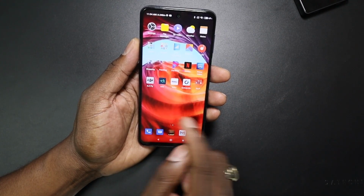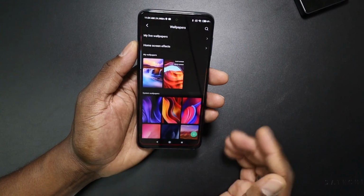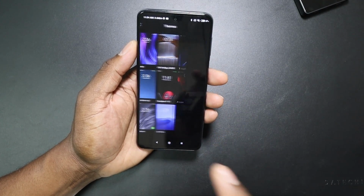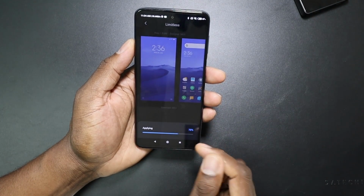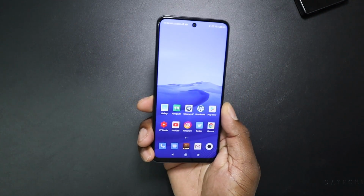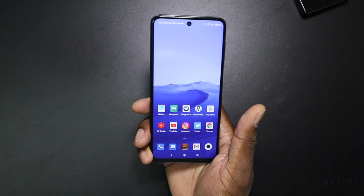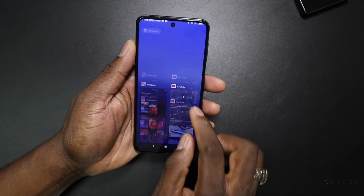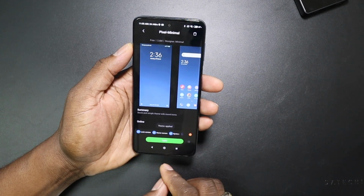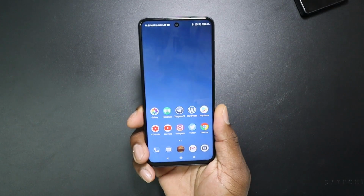Now, this is the Xiaomi skin. I actually have a theme on here. You can theme the device by going to your themes. You can download more themes. Let's go ahead and put this one on. This is Limitless. This is one of their default themes. And you can theme the phone how you see fit. You can change the icon packs. You could do all kinds of things with these themes. I even put a little pixel theme on here at one point, right here. So you can just make it look how you want it to look.